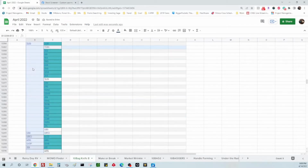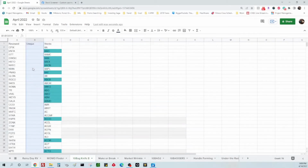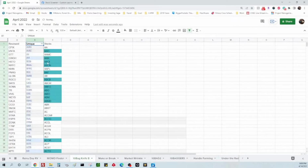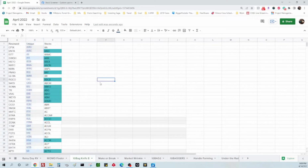So now let's go all the way up here and let's, instead of grabbing all those, let's just throw on a filter, which is right here. And let's just sort this by A to Z and it should grab them all. There we go. Now let's remove the filter. Sweet. So it grabbed all those unique ones. There was 76 out of 600, that's about, well, 630 something. So it was a little bit more than 10%.